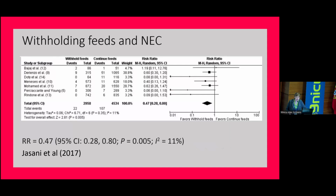Withholding feeds and NEC. This is a meta-analysis that was done in 2017 that looked at a number of retrospective epoch comparison trials of epochs of withholding feeds versus continuing feeds. A lot of them were really inconclusive, with really wide confidence intervals, and not individually conclusive.